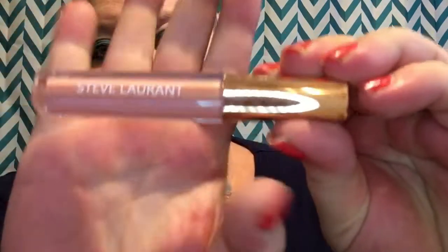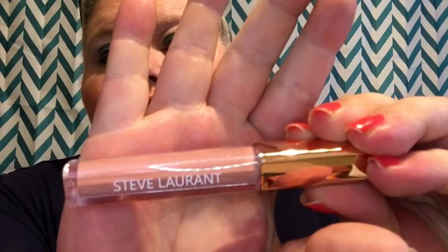Oh, it's a pretty shade. It's a light shade. But it is very pretty. See there? So a pretty nude. It's always great to have. So I'm excited for that one.